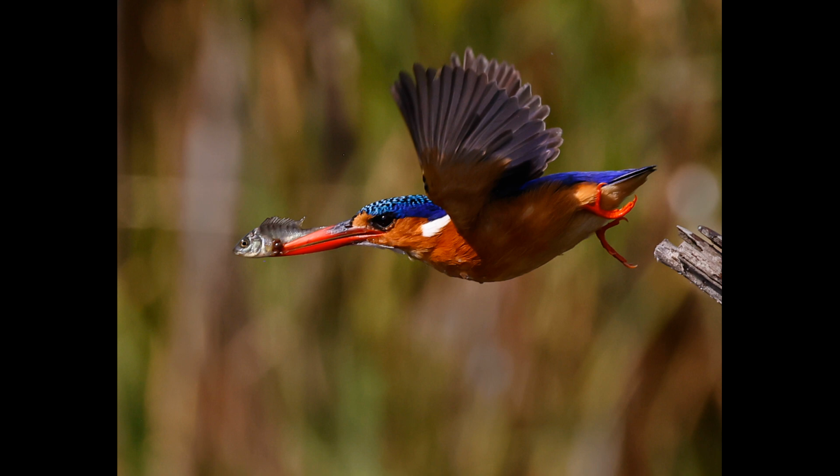Malachite Meal scored 12. It is gold for a 5-star worker. Well done, Rolof Jansen van Vuren. Well captured, good action with the kingfisher flying with the fish in its beak. If the background was a bit darker, it would have had more impact.